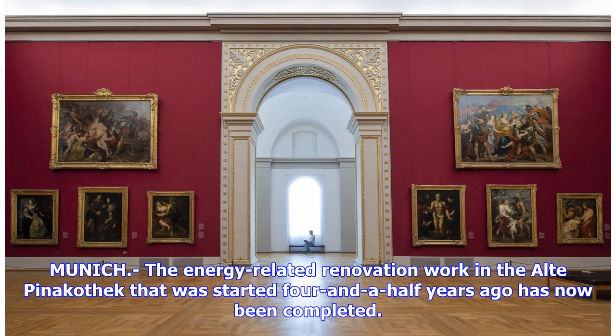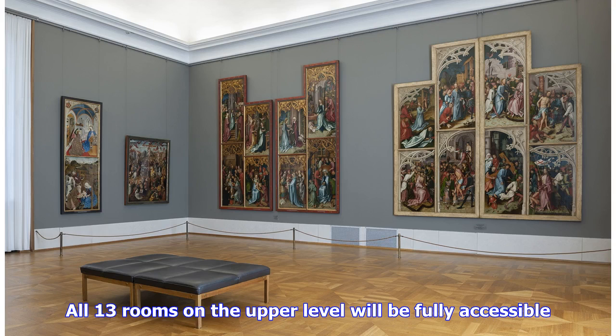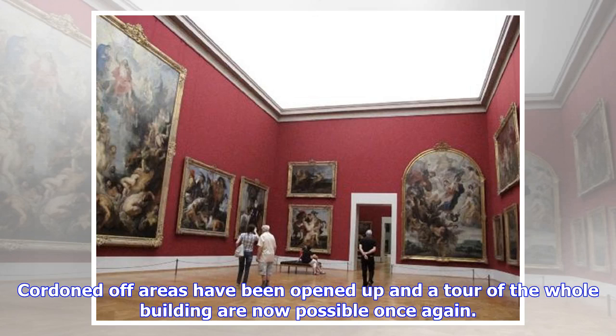Munich. The energy-related renovation work in the Alte Pinakothek that was started 4.5 years ago has now been completed. All 13 rooms on the upper level will be fully accessible. Cordoned off areas have been opened up and a tour of the whole building is now possible once again.